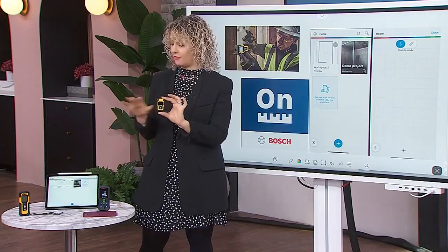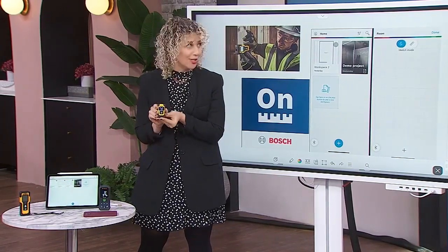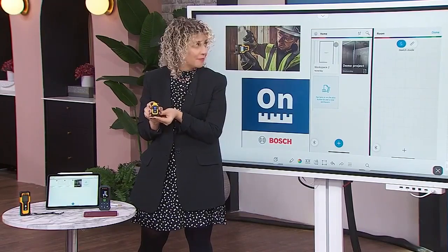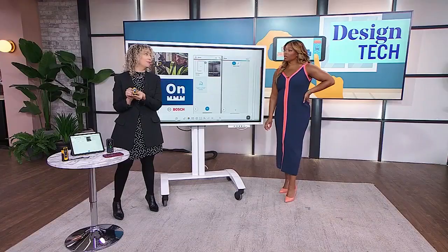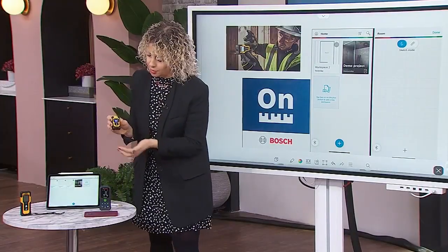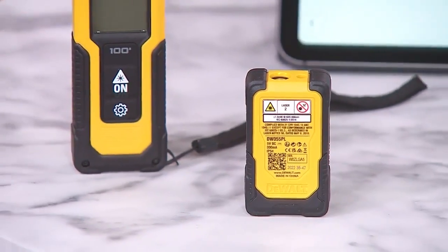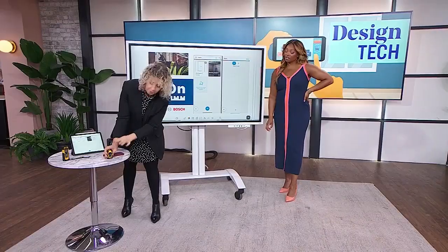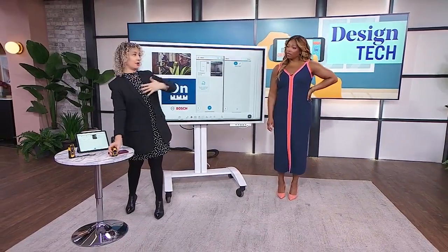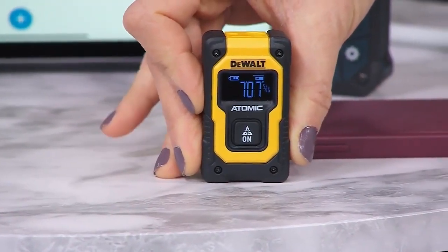Now I've got a few different ones with me. I love this little cute baby from DeWalt. Look how small it is. What could that possibly do? It can measure up to 55 feet, so it's pretty adequate for most homes. With any of these little laser measuring devices, you hold it against one wall and point the laser at the far wall, and it measures that distance.